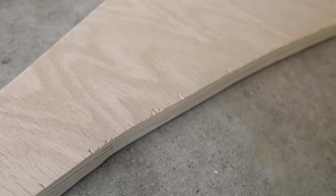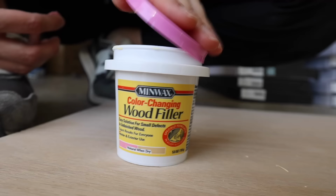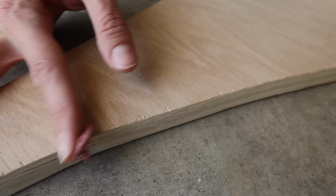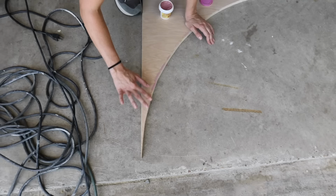All right, so while I was cutting with the jigsaw, it's pretty much impossible to avoid any little chips, especially when you're going against the grain. And so I'm gonna go back with a little bit of wood filler, just fill those in quickly and let it dry. And then I'll sand it down just so I have a nice, perfectly flat, smooth surface.